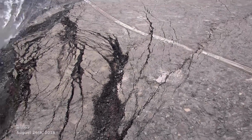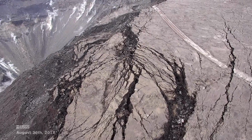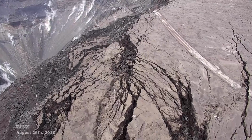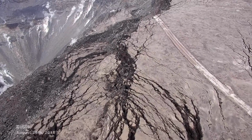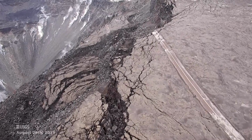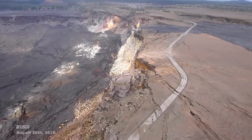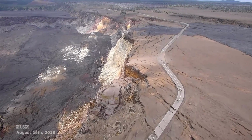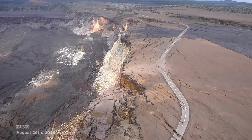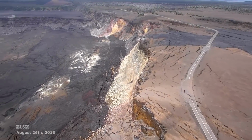Sulfur dioxide emission rates at the summit, Pu'u 'O'o, and the lower east rift zone are drastically reduced. The combined rate, less than 1,000 tons per day, is lower than at any time since late 2007. On Friday, August 31st, lower east rift zone emission rates were still too low to be measured.